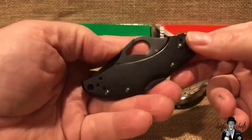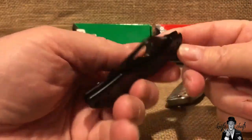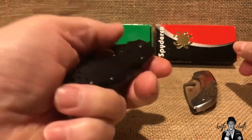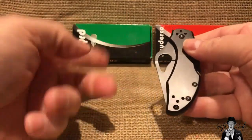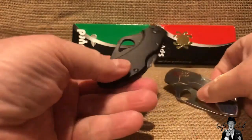But that is also why Spyderco developed the Byrd line of knives and started producing them in China, so that people would be able to experience a Spyderco knife at a lower price. And that really did mean moving production to China and using a lower grade of steel. Now, there are also other differences between these knives.